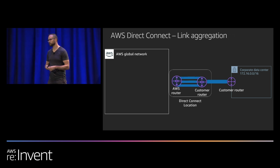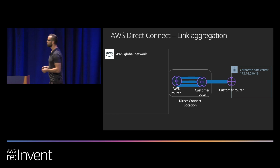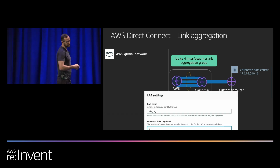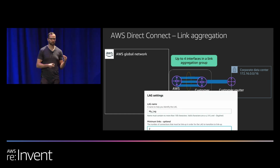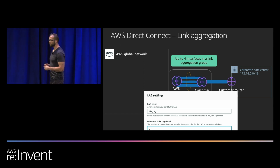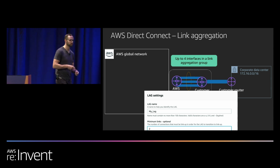From a physical side, you also have the option to create link aggregation groups that allow you to aggregate up to 4 links into a group and distribute traffic across them to get additional bandwidth. In that scenario, you would also be specifying how many links you want to be active for the whole connection to be considered as up. So in this example, I have 3 links. I want at least 2 to be up for the connection to be active. So if I'm only left with 1 live link and the other ones are down, I want the whole connection to be considered as down.